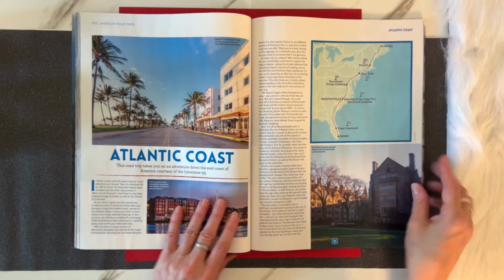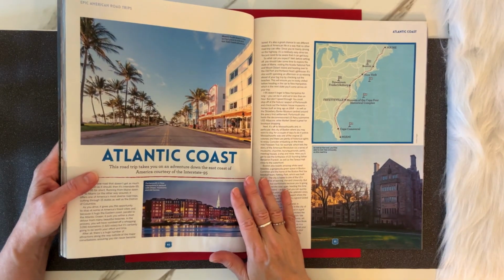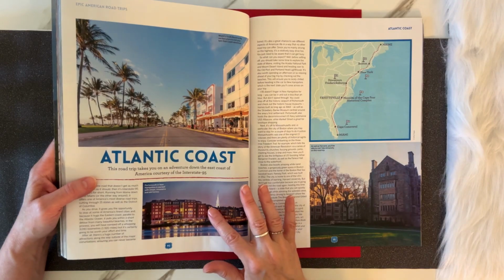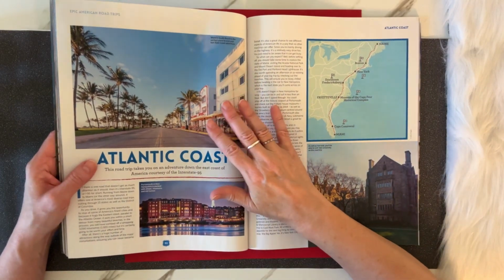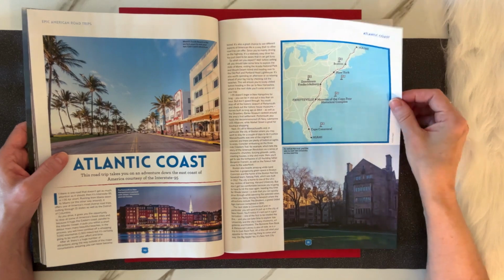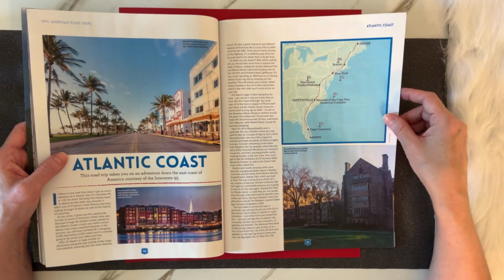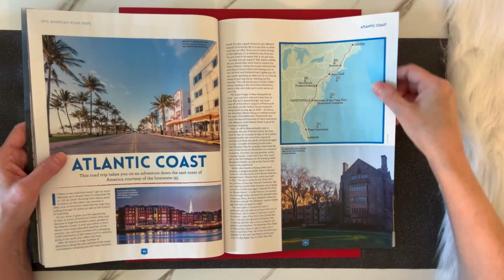Atlantic coast. East coast of America. Interstate 95. Portsmouth, New Hampshire. Miami. I like Miami. It's pretty. Some of the prestigious universities. Stop there, all the way up to Maine.